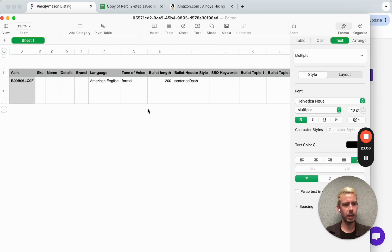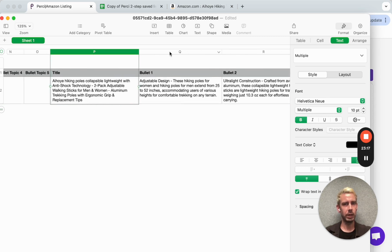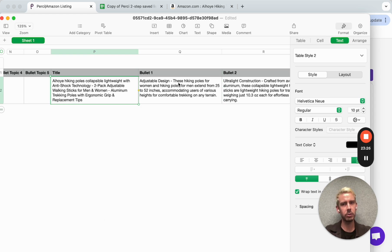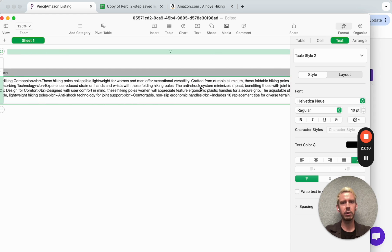So this will be a spreadsheet results file, and each row is just going to be one of the products that you processed. So if you did 50 listings, you're going to see 50 rows here. And here's some of the input columns. Here is where you can really take this optimized copy and pull it into a flat file to upload. So you'll have 50 rows of titles, bullets. There's your description back there.